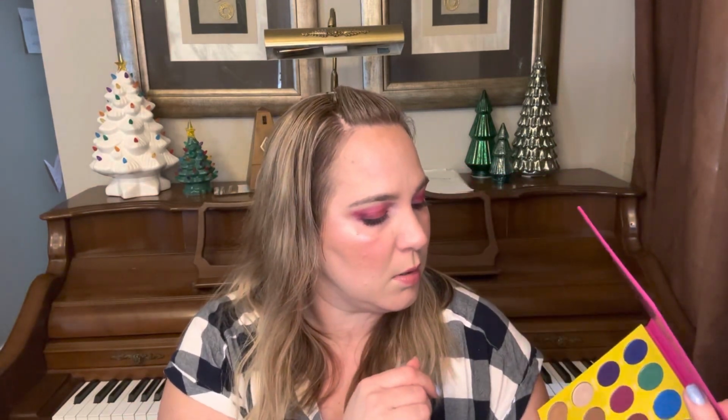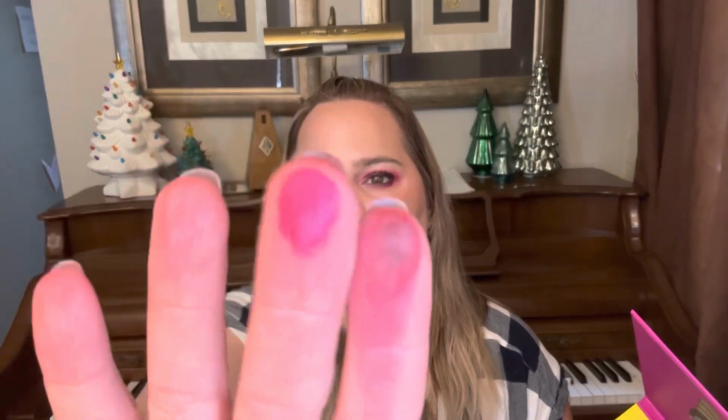The shade in here is more on the pinkier side again. This is the Masquerade Mini by Juvia's Place. And I want to swatch this shade here called Zobo. Yeah, it's a pinky purpley shade. All right, one more swatch on this arm. Definitely has a bit more pinky purple to it.